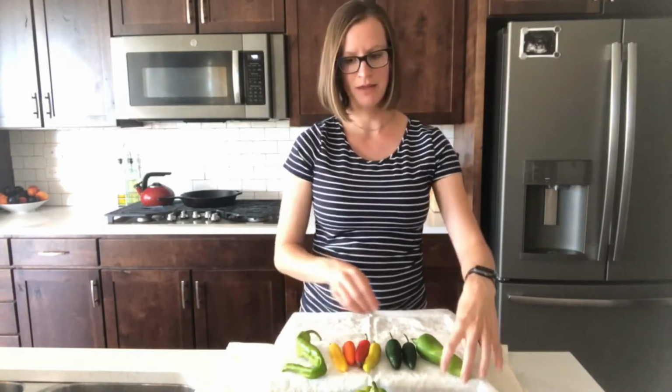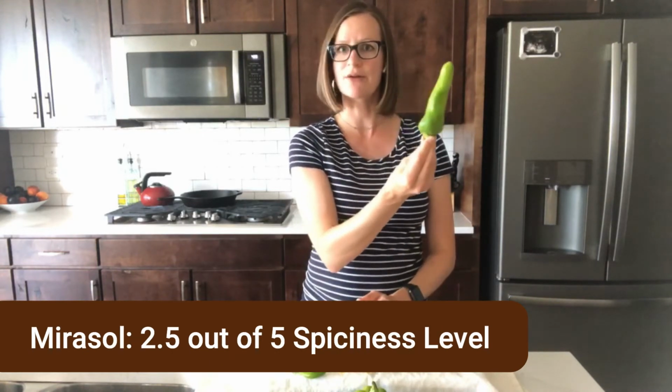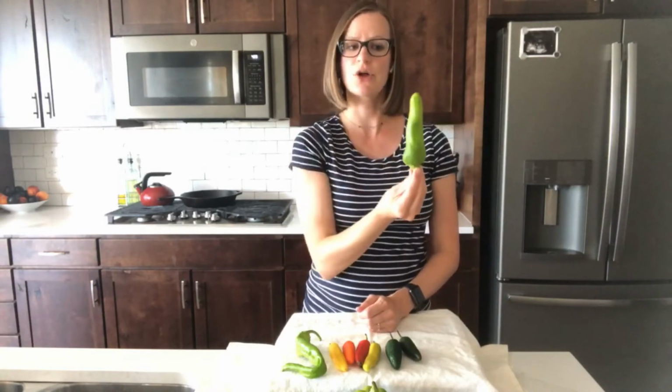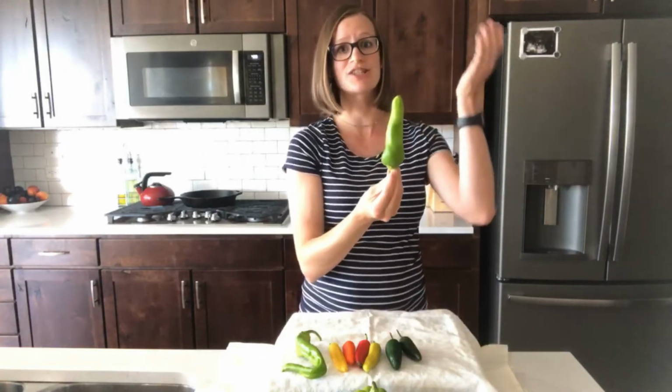Next pepper up is a Mirasol. So Mirasol actually grow like this. They grow upright. Most peppers grow down on the plant, but Mirasol grows up, and that's how it got its name. Mirasol in Spanish literally means to look towards the sun.